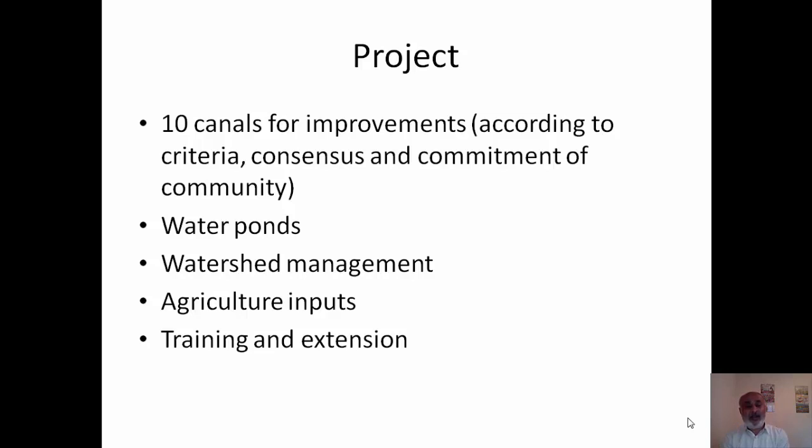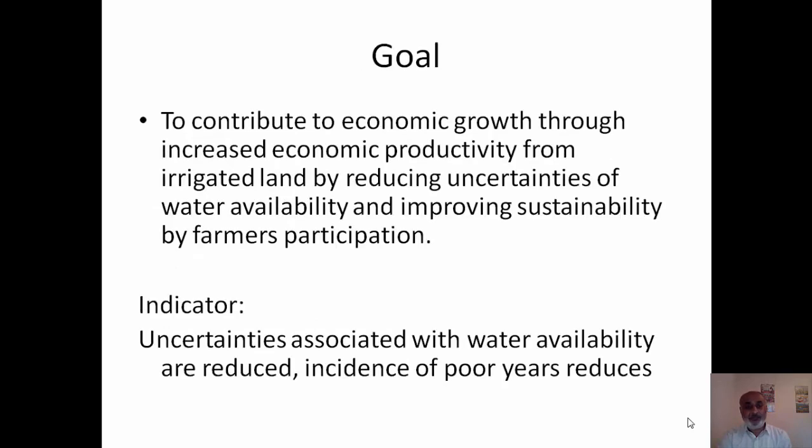So this project also includes agricultural inputs to be given to the local farmers, and not only inputs, but these will be coupled with training program and skill enhancement, and it will be done through extension program by local Ministry of Agriculture.